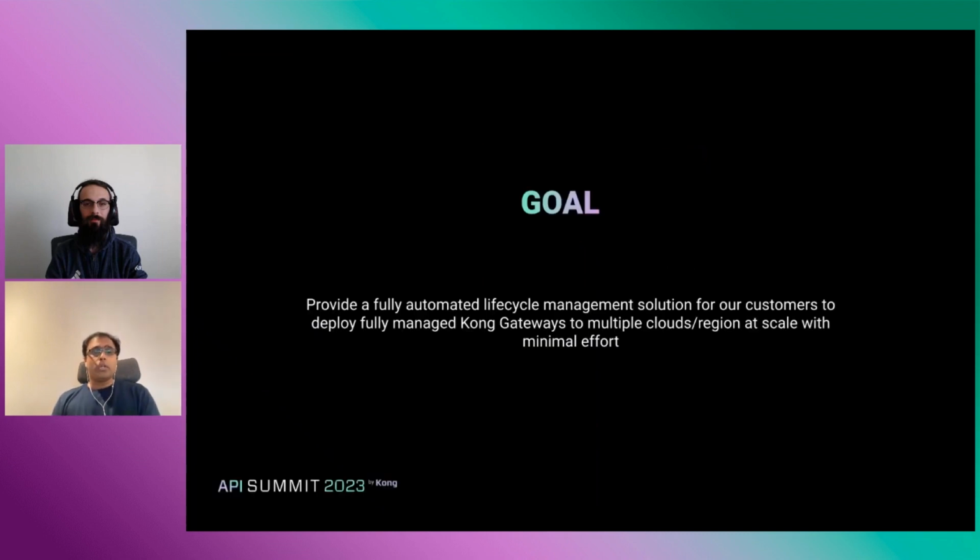Our primary goal is to provide a platform that is easy for our customers to provision their data planes on multiple cloud providers across different geographic locations with minimal effort. When a customer starts to use Connect for managing their control plane, they quickly realize how easy and cost-effective it is. And then a lot of our customers started asking about the possibility of fully managed data planes.